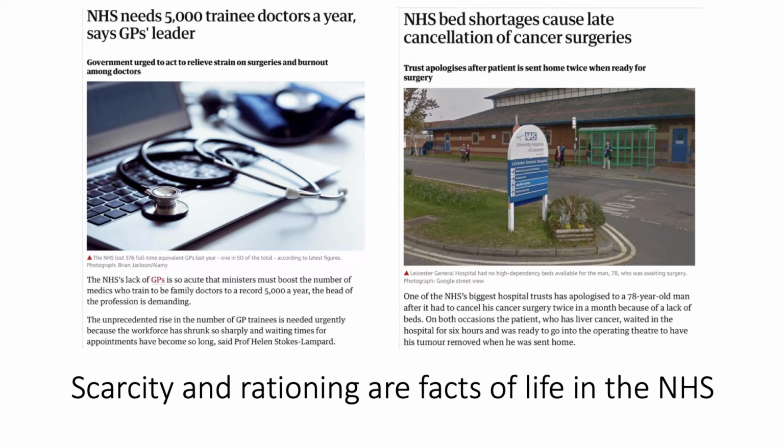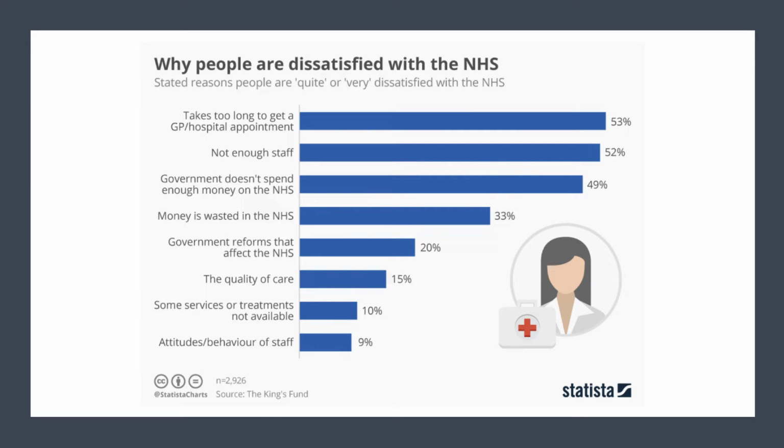Here are just a couple of recent ones about the NHS needing several thousand trainee doctors a year. The number of GP surgeries fell by nearly 2% last year, and there are common newspaper headlines about bed shortages causing cancellation of surgeries and increasing waiting lists. Scarcity and rationing are facts of life in the NHS, and this is part of the debate about whether the government should perhaps be encouraging more people to take out private healthcare insurance.